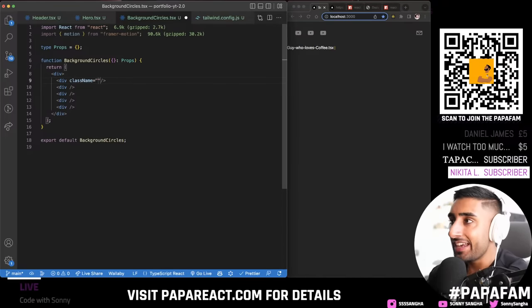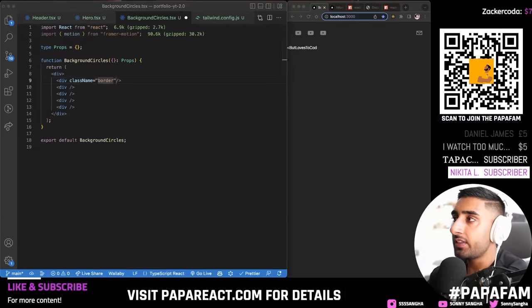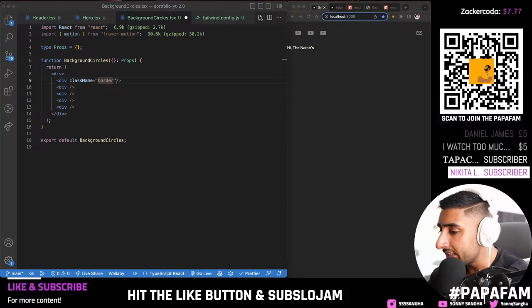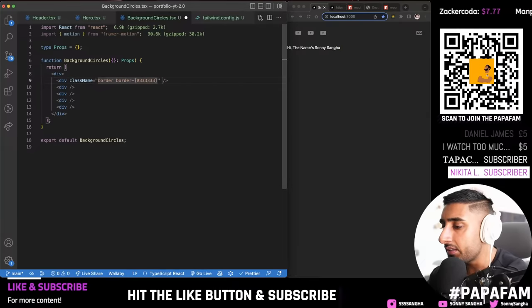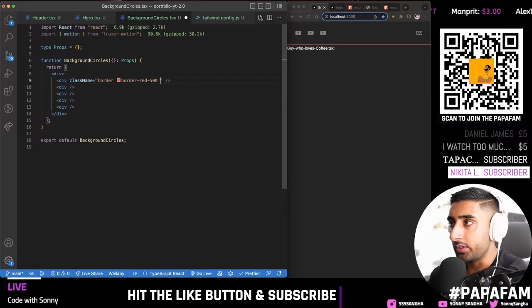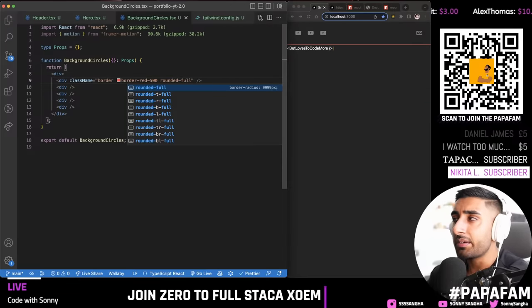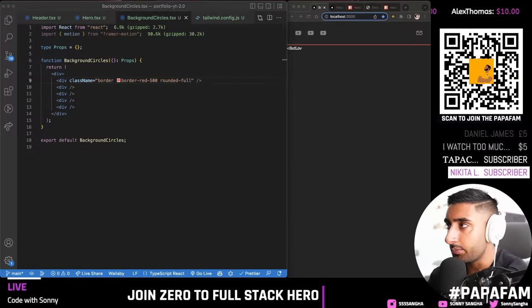That's awesome, man. Here, we got class name. I'm gonna start off with the first circle, okay? We're gonna give it a border, and I wanna give this one a gray border. Very subtle gray, but in fact, before we do this gray, I'm gonna say it's just a red, so you should be able to see it, right? So there we got a red border. Then I'm gonna say it's rounded-full. So it's a circle border, but right now you're like, no, I can't see a circle border.